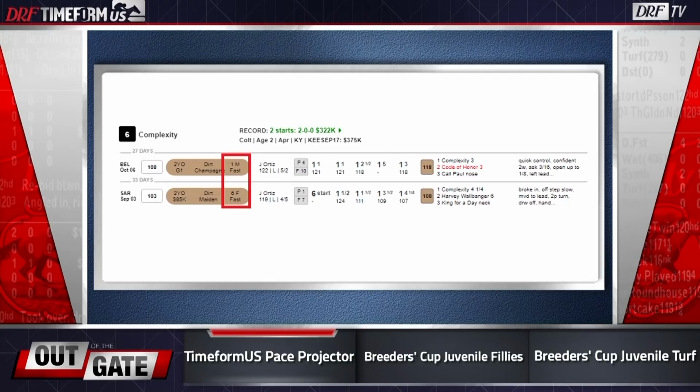He then jumped right into stakes competition, the Grade 1 Champagne, the Grade 1 one-turn mile, and he was just as impressive. He opened up a clear lead right away and pulled away around the turn, opened up a big lead, and kind of cruised home late. So he's going to be very tough despite the fast pace and the other speed in here.